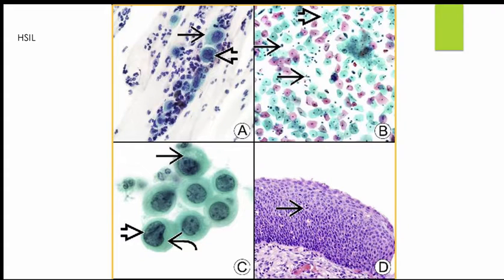On B is just an example of how, if you're not careful, these are easy to miss because they're going to be in the background of your normal superficial and intermediate cells, kind of dispersed between. So if you ever see any individual cells dispersed between intermediate and superficial cells, always pay attention because it could be a high grade.